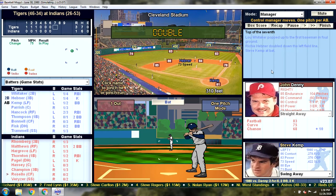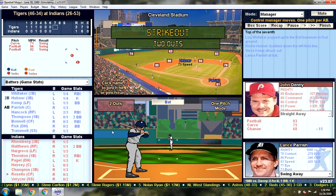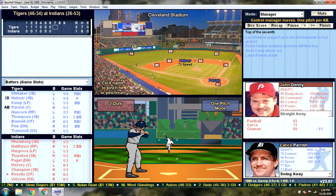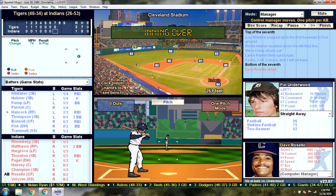And runner at second for Steve Kemp. That's the first hit since the 3rd inning. And Kemp's going to strike out, swinging. So that's 2 down for Parrish, looking for an RBI in this situation. He's going to hit a blooper over second base, but it's going to be caught by the right fielder. And the Indians get out of the inning. So we head to the bottom of the 7th.